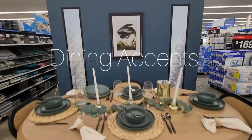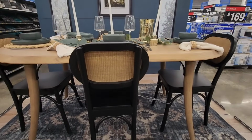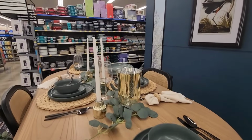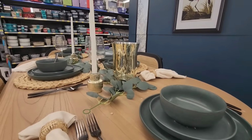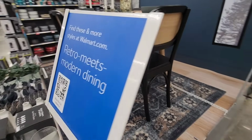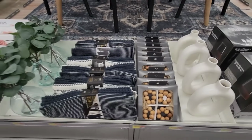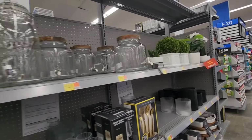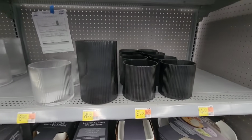What I admire about this display setup in Walmart is that this entire section can help you redesign your dining room space. If you have a table and 4 chairs, these accent essential pieces can really decorate your space and give you the oohs and ahs that you are looking for during those family holidays. Yes. This section is loaded with all of these pieces. And again, you don't have to order online if you don't want to. You can go right into Walmart, research a couple of Walmarts that carry these pieces, and decorate your dining room, your kitchen space as suited.